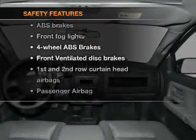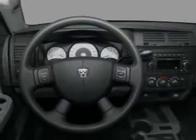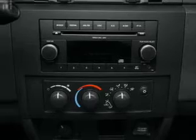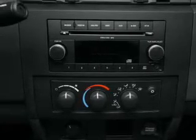of mind, the following safety equipment is included: front ventilated disc brakes, curtain head airbags, passenger airbag, low tire pressure warning, independent suspension. Call today to schedule a test drive.